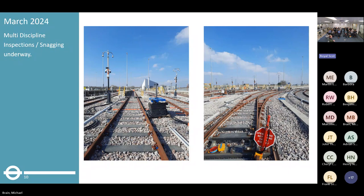In terms of where we are now, with Morgan Sindall and the subcontractor SRS now on site, just last week we were out doing the final inspections, identifying snags ready for handback. At the moment we're pushing very much to be able to hand the northern sidings over towards the end of April. Those final snags are being dealt with, and we're engaging with CAD and with DLR in capturing everything prior to that.